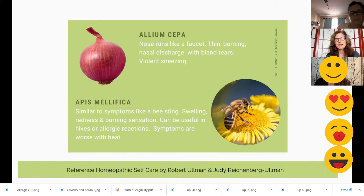So the first one is Allium cepa. It's made from the red onion, and Allium cepa just means red onion in Latin. So it's like the botanical name. It is, I guess, a foreign language, but sometimes I'm like, what am I even saying? Do people understand what I'm saying? And so it is Latin.